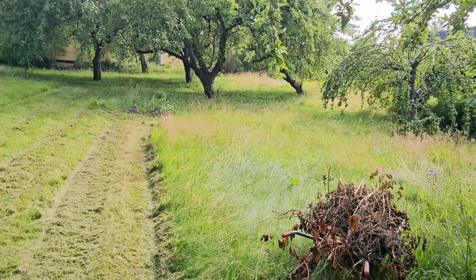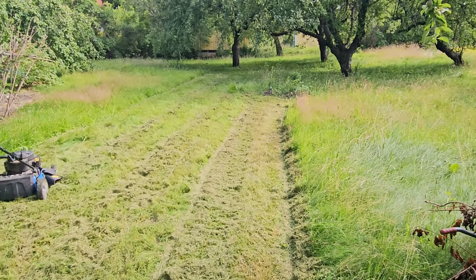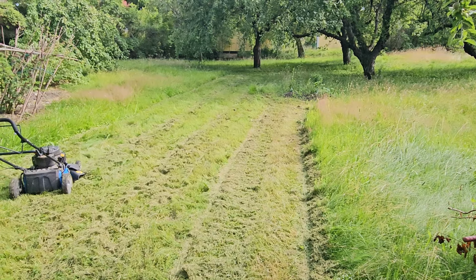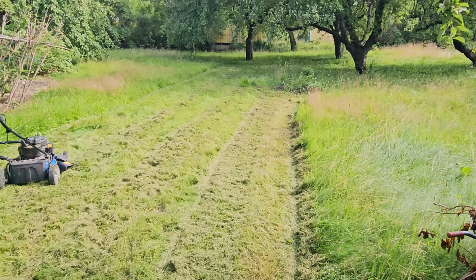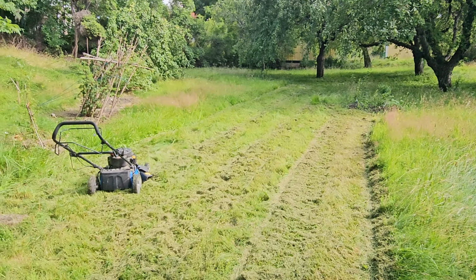I mowed the front 2 patches. I'll do a bit more now, and then that'll be me for today. I don't have the energy to do a lot at the moment, so I've just got to get on with it as best I can.